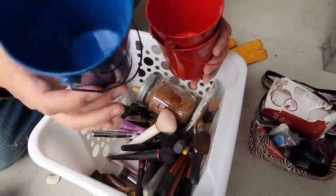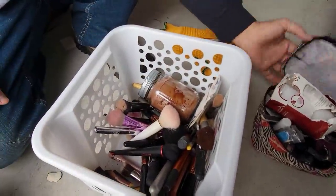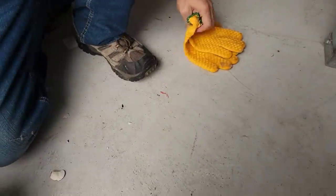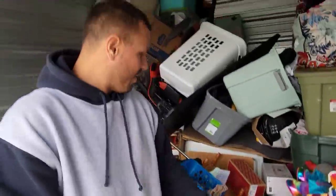She's just gonna have to come and look through some of this stuff, decide what she wants. These are all new brushes. She does love her makeup. Okay. Look at all that, looks like all makeup. Let's see what else we got.